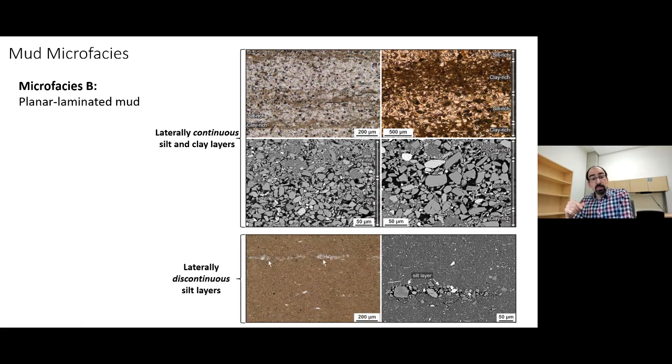There's also another variant of planar laminated mud. You get laterally discontinuous silt layers, but even with these laterally discontinuous silt layers, in the photomicrograph here, you can see this layer of silt. It's laterally discontinuous, as the name suggests. But internally, the silt layer consists of moderately to well-sorted silt. And so all of the sediment in the succession either consists of a stacking arrangement of these two, microfacies A and microfacies B, or different, rhythmic alternations between the two.